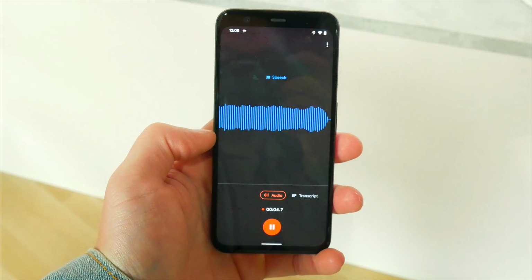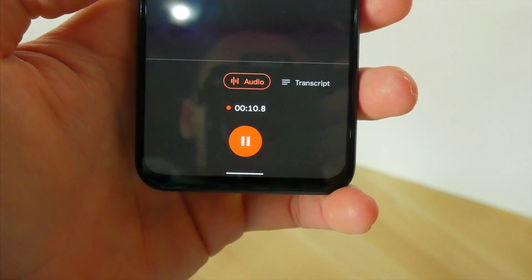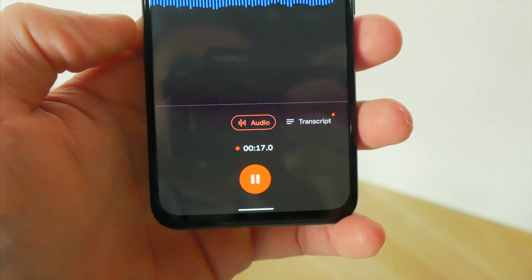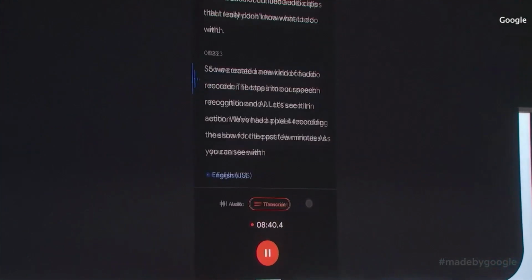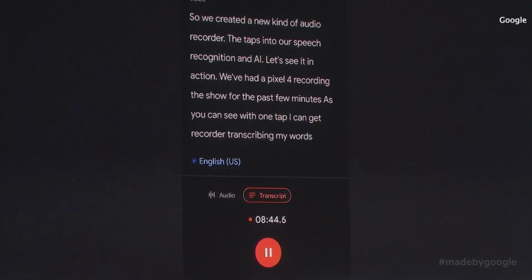And Google also spent a good deal of time going over their new voice recording app. With this, you can transcribe audio in real time, even with the phone being offline or in airplane mode. You don't have to be connected to the internet at all, and the results are crazy accurate. They were actually transcribing their entire keynote in real time while they were talking about it, and when I tried it, even in the loud and crowded demo space, it worked really well.